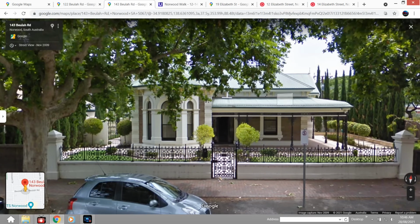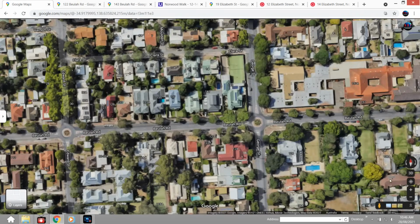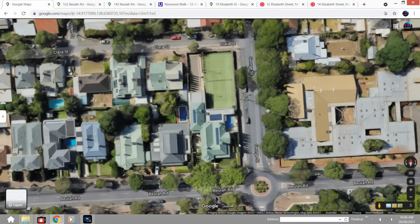This is the first one. No real estate photos of this one, but check out the view from the top. This one, 143, actually is a double lot. Got a tennis court in the back lot right here.